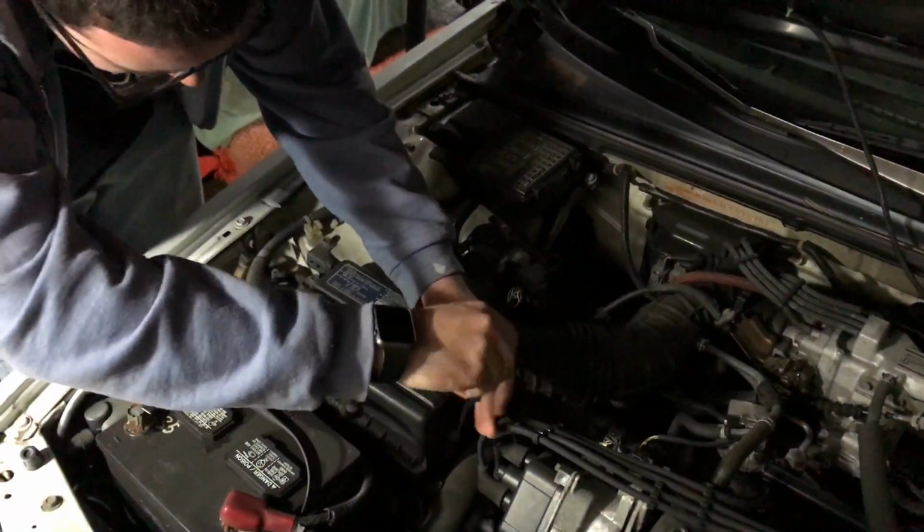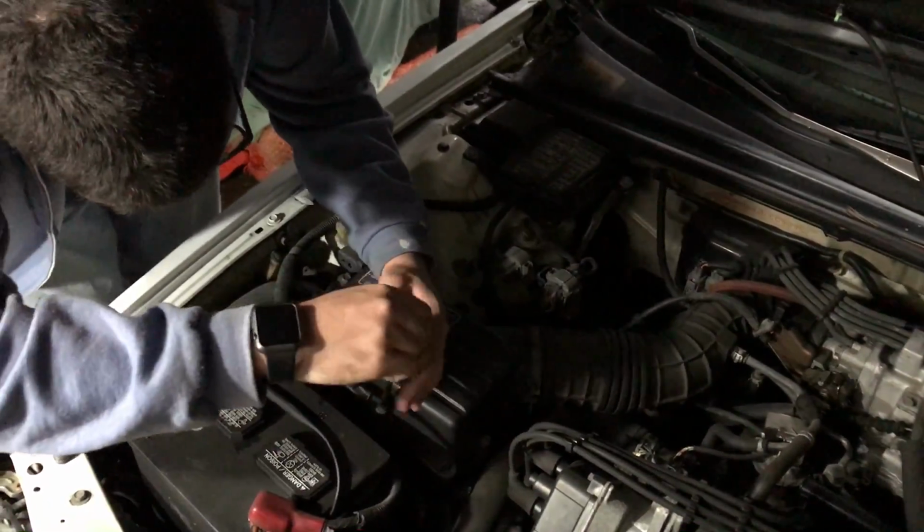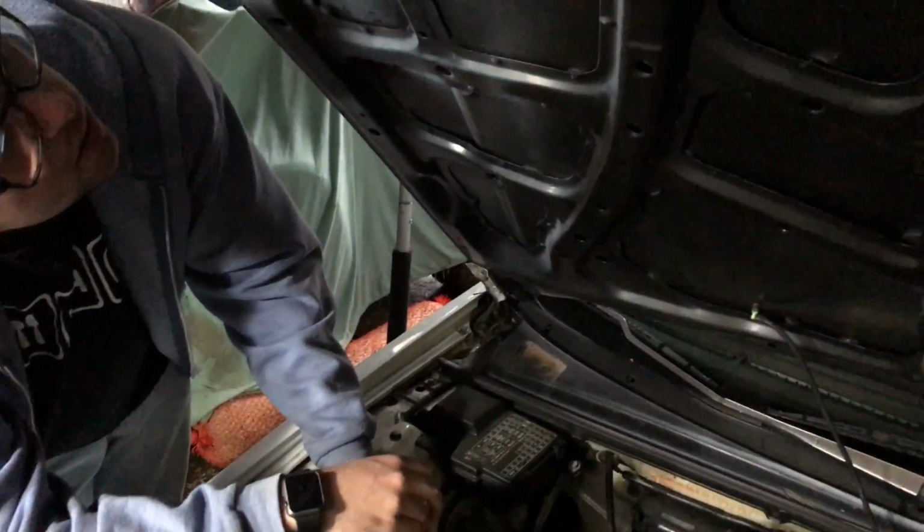Awesome. Yeah, I think that'll help. I mean, that air filter wasn't terrible, but it wasn't brand new. Also, I don't know if this is intentional, but maybe this is before they started doing it. Notice there's no liner up here.